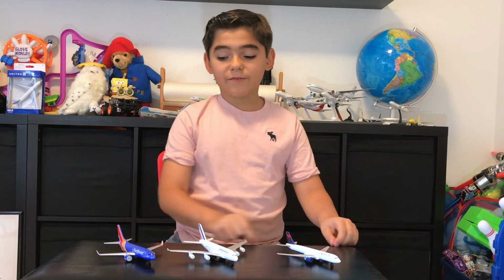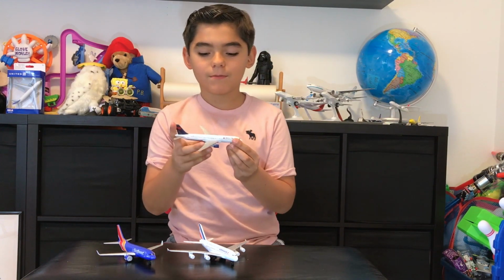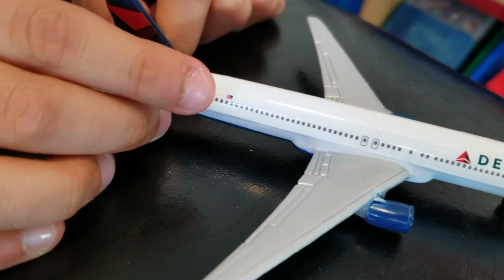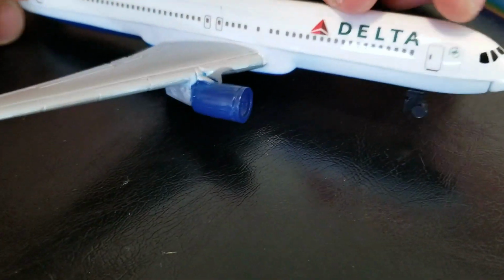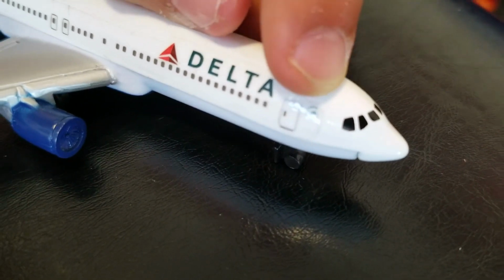Hey guys, welcome back, and today I will be talking about each of these 3 airplanes, one reason why I like it. So let's start out with Delta. As you can see here, the flag is right there, standing for the United States. And you can see right there near the door, it says Sky Club.